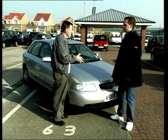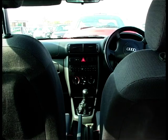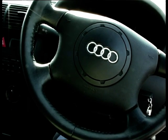So Gareth, you've had a drive of the Audi A3, 1.6. What's your verdict on this car? I quite like this car actually, Ian. It's very nice to drive, very sturdy, very solid on the road. Feels very well put together, everything you'd expect from an Audi.